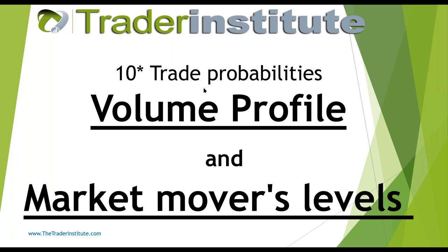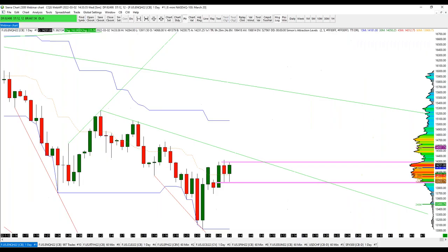I'm going to be talking about volume profile and market movers levels. Whatever moves the market, you have to be aware of it. We all know there are market movers, specific entries, specific establishments, specific traders who would move the market. Buyers and sellers. So if you don't know what they're doing, where their levels are, and what their intention is, you are not aware of the market's direction.